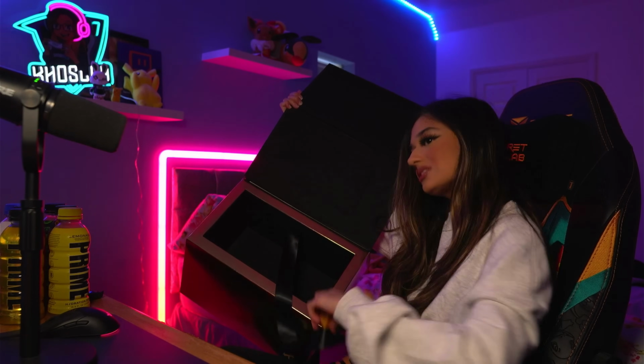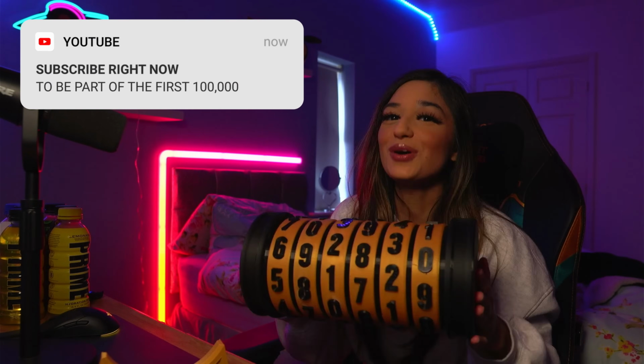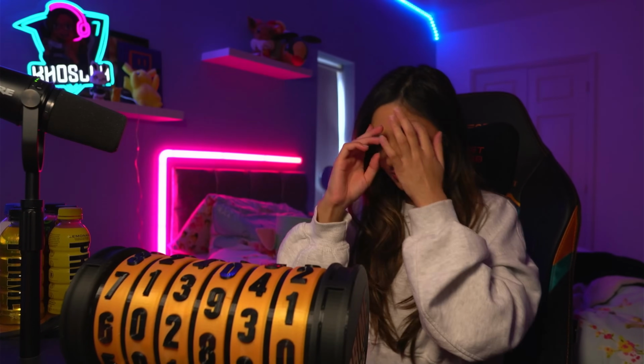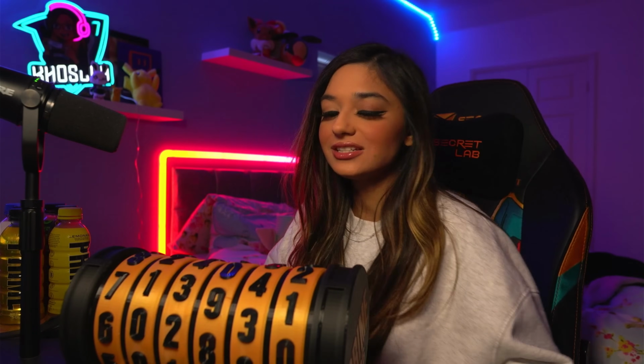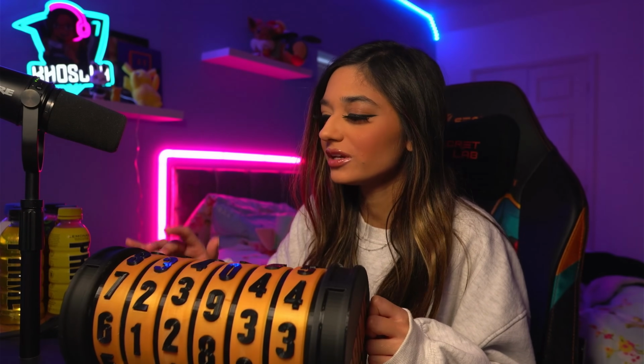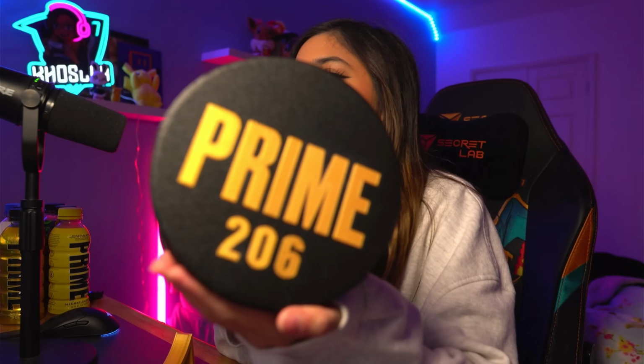Oh no, these are like little stands, I think, to put it on. Here's the vault. I believe inside it will of course be a gold bottle of Prime. So I need to now spend some time to figure out the code for this so I can pull it open. What's 206?